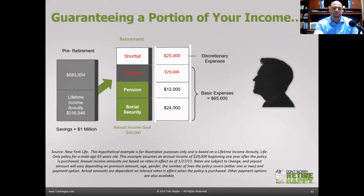So how do we do it? Well, here's what we do. We need to fill in any shortfalls with a lifetime income annuity from a financially strong insurance company. So in Joe's case, you will see to the left, he takes about $300,000 from his assets and he purchases the rest of his guaranteed lifetime income needs. So he's utilizing about 30% of his overall assets to secure his income floor.